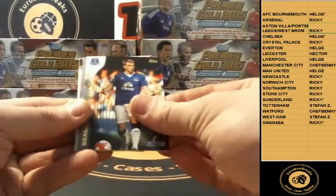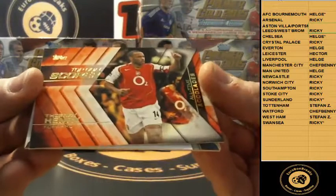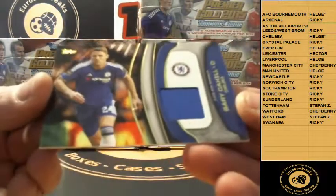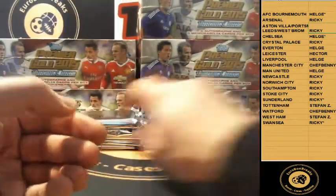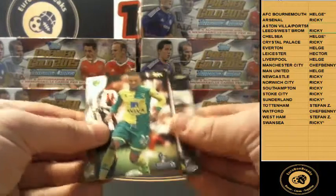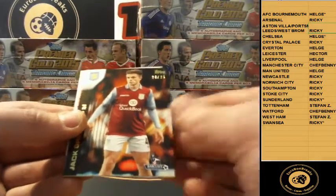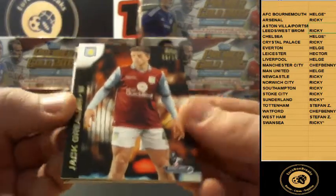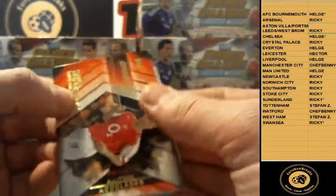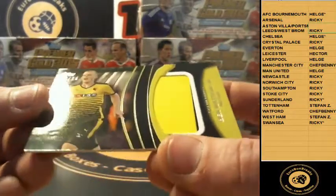Oh, here we got base. Insert. We got Thierry Henry for Arsenal. And Gary Cahill for Chelsea jersey. Next pack, base. And black for Aston Villa, 24 of 25, Jack Grealish. Combo spot, 24 of 25. And we got Dennis Bergkamp, GOAT. And Ben Watson for a Watford jumbo jersey to 25.